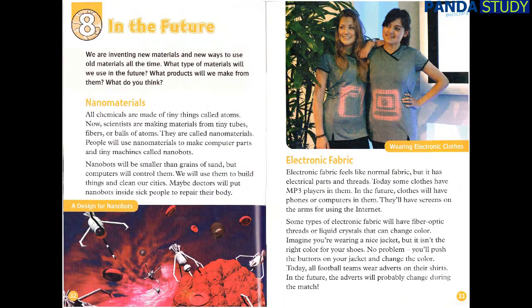Chapter 8. In the future. We are inventing new materials and new ways to use old materials all the time. What type of materials will we use in the future? What products will we make from them? What do you think?